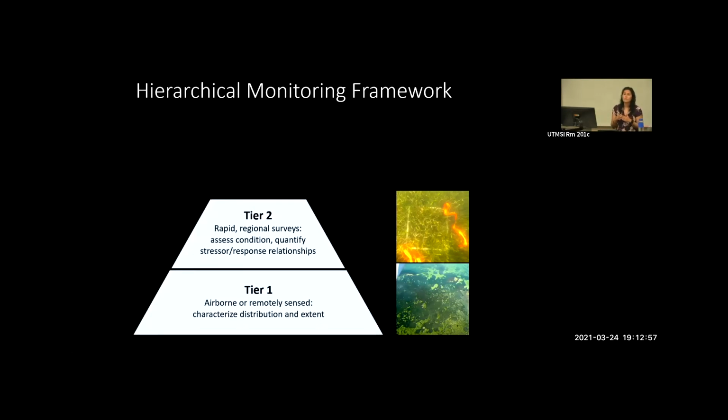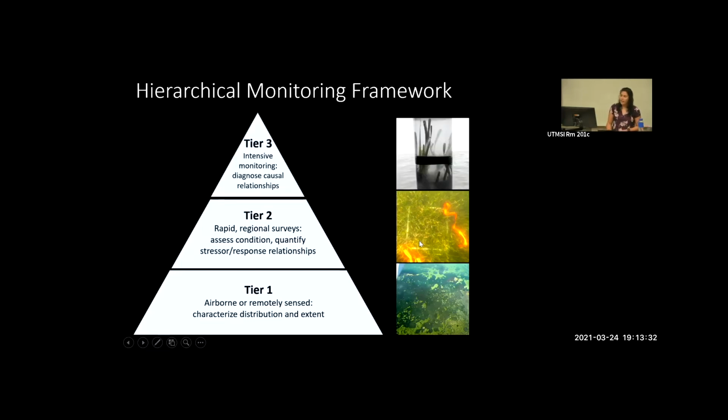Then at the tier 2 level, this is also a rapid survey, but it's more regional. And this is where you can really start to assess condition and quantify these stressor-response relationships between the seagrass and, say, light or nutrient addition. An example of a measurement would be percent cover, where percent cover means the proportion of this frame that is obscured by vegetation. And then lastly, the most intensive sampling is tier 3. And this might entail collecting some biomass cores. And this really helps you diagnose those causal relationships between the stressor and the seagrass.